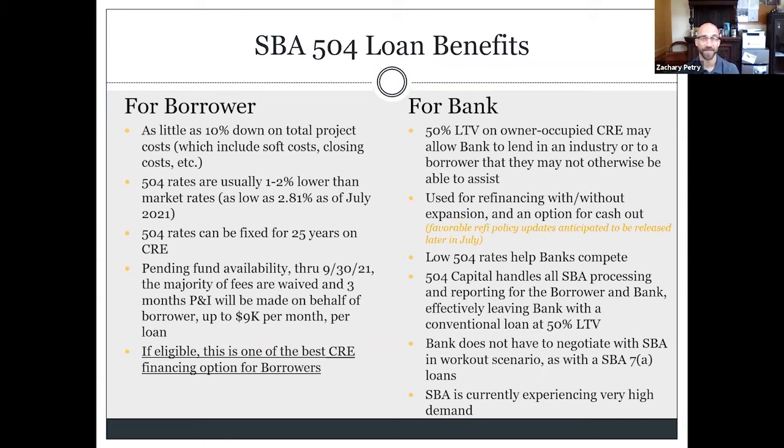The second bullet is a very popular one as well. Usually the 504 rates are 1 to 2 percentage points lower than the market rate. An example of this is, as of July, our rates are at 2.81%. The third bullet, those are fixed for 25 years. So there is no balloon payment. There is no maturity prior to the end of the amortization. It's 25 years fixed, one and done, fix it, forget about it. Principal and interest payments stay the same for the life of that loan. And so that's another very popular reason for the 504. Now it's just on the 504 portion, and we'll go over the structure of how these are set up with the bank and with the CDC lender.